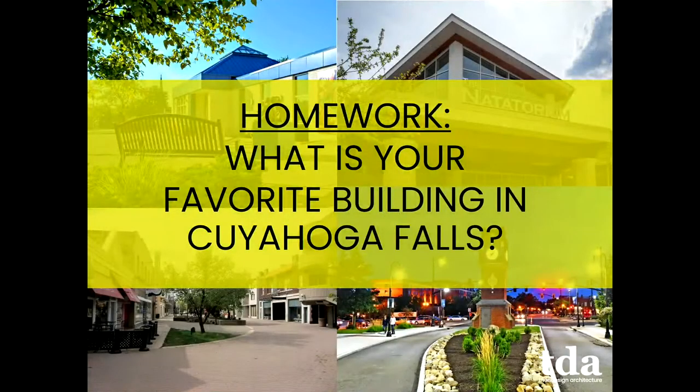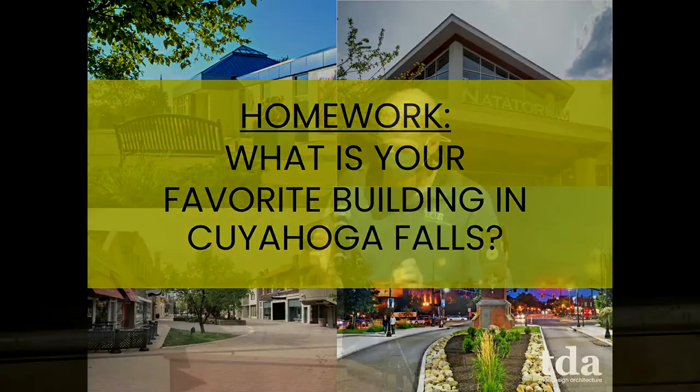We left the first meeting asking the folks that were here the first time to think about their favorite piece of architecture in Cuyahoga Falls. And I don't know if anyone did their homework. We got a lot of responses online, which I'm going to turn over to Ryan to go over. But I did want to give this group here that's in person a chance to give us some feedback on that. I think this mic comes up. Does anyone come prepared with their favorite piece of architecture? Or anyone have an opinion on that?